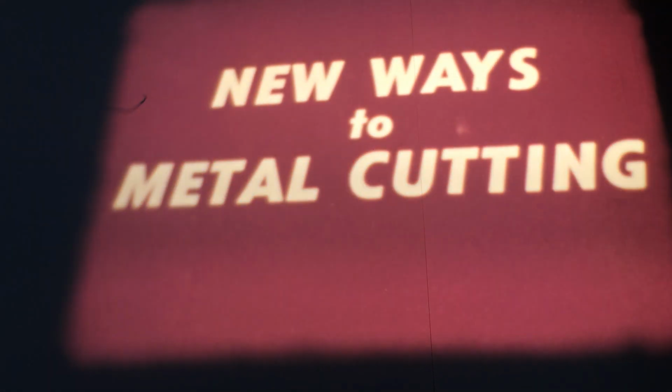From fragile contours to the heaviest support members, DeWalt does it faster and more economically. You get lower capital investment with a higher rate of production. Every cutting stroke means profitable return from your metal cutting operations. The newest ways to cut aluminum come from DeWalt.